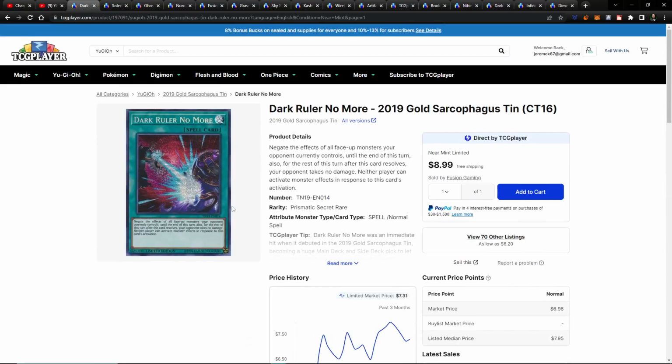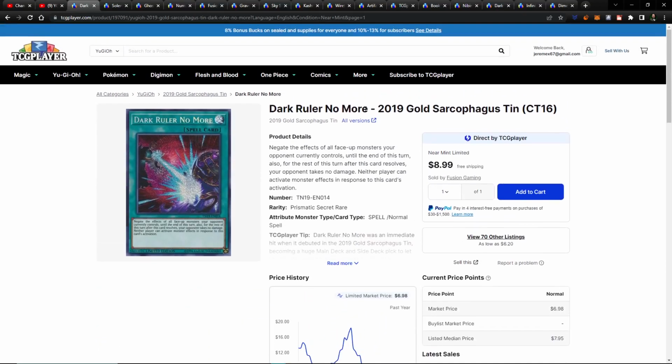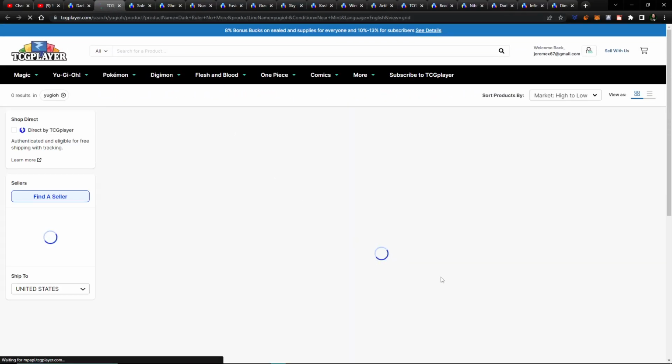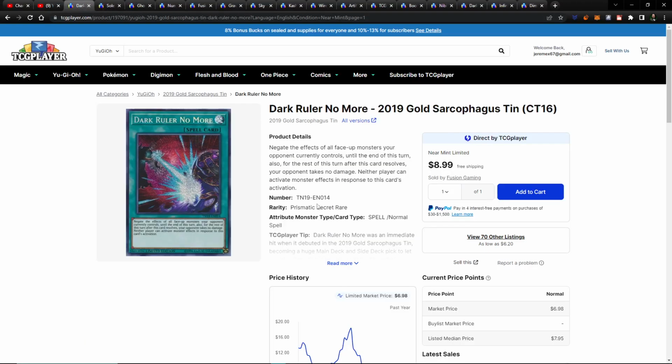It's cheap for a card that, if you go to the yearly chart, was at one point $18. So that's 3x down, guys. Of course, there are different versions here, as we can see. We have commons right here and here, and then we have ultra rares, which look nice as well. But that secret rarity prismatic, man, that rarity looks nice. So definitely keep that in mind, guys.